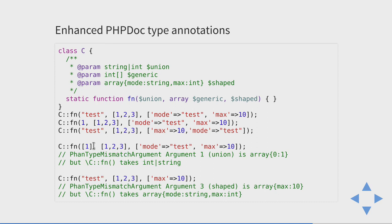In this first one, this is not a string or an int, it's an array, and that's what the Phan error comes up. It says, hey, argument one, you passed in an array, but it takes an integer or a string. This next one comes up and says, this argument here needed a mode and a max. You only passed in max. So these are the types of things it can check, and the types of PHP doc type annotations you can add to your code to make your code better, basically, more robust.